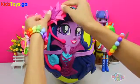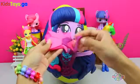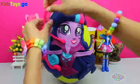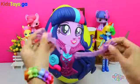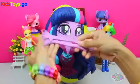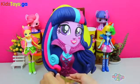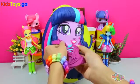Let's start by removing her lovely bow. For those of you who don't know, Twilight Sparkle is a main character in the My Little Pony Equestria Girls series. She's a student at Canterlot High School, and she represents the element of magic. In Rainbow Rocks, she's the lead singer for the Rainbooms.